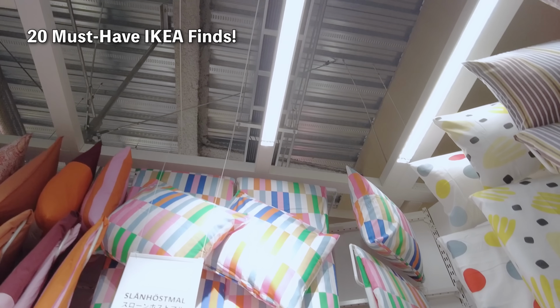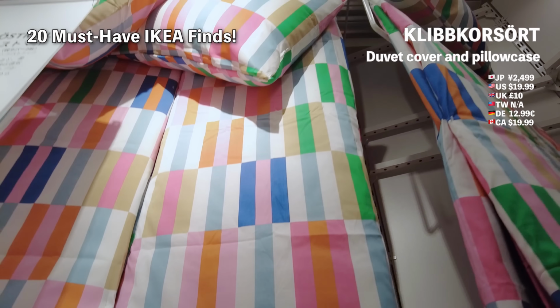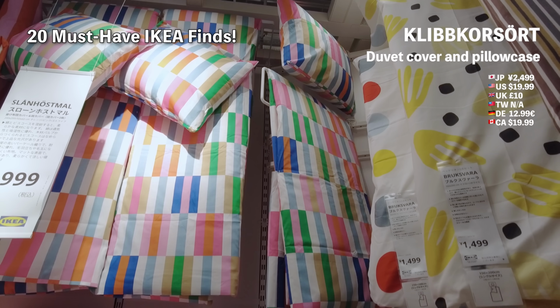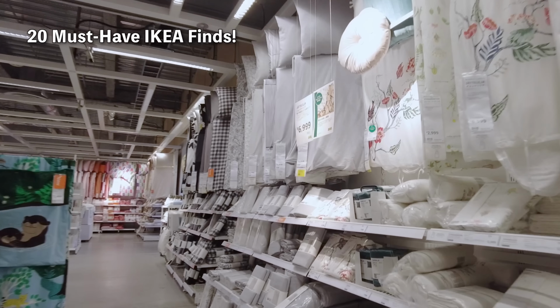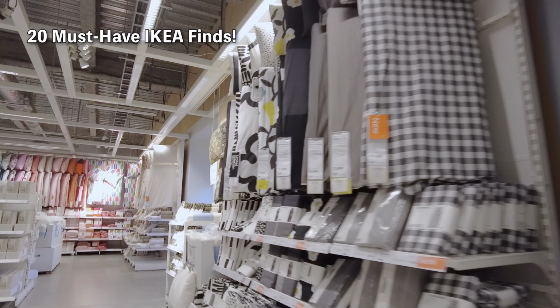Next, let's talk about duvet covers. They released a bunch of new ones. Some are super colorful and can really change the entire look of your room. That price tag you see in front of them is actually for something else, by the way. One of these covers is made of 46% rayon, giving it a lovely, smooth sheen.